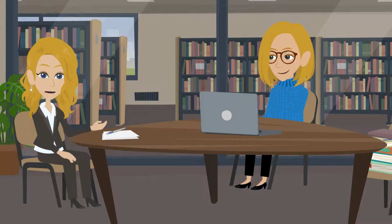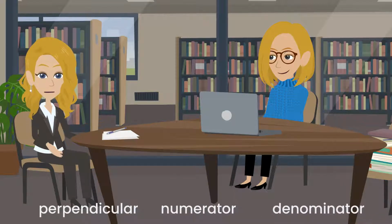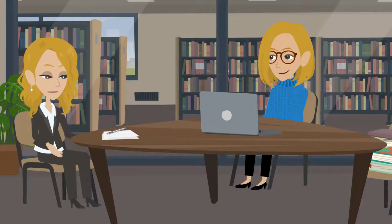Tier 3 vocabulary is really tricky, and learners often find it difficult to understand. For example, in maths, learners must know and understand the words perpendicular, numerator, and denominator to access more complex concepts. These are necessary for subject knowledge and exam success. Ellie, can you tell us some more about why Mapper is so transformative in schools?